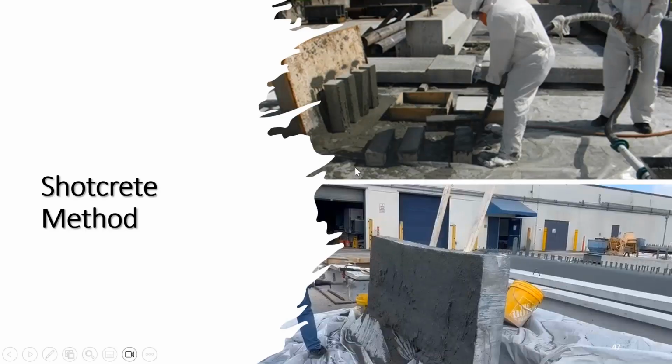So here is just some photos. Morgan has done lots of experiments. After he has Shotcrete, he's looking at the bond between the shotcreted UHPC and the substrate. He's looking at the fire resistance of the material.